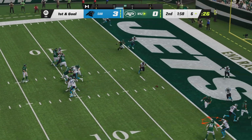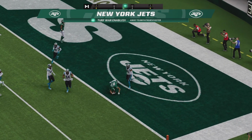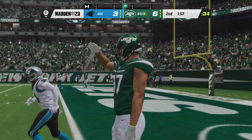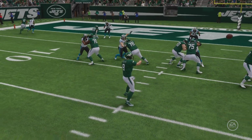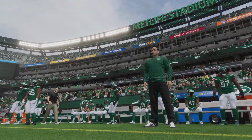Here's Rodgers to throw. Touchdown, Jets. C.J. Uzomah from 6 yards away. And the Jets have moved out in front. The big fella was the recipient there for that touchdown pass, and it seems like more and more the tight end is the guy you have to worry about most in the passing game.